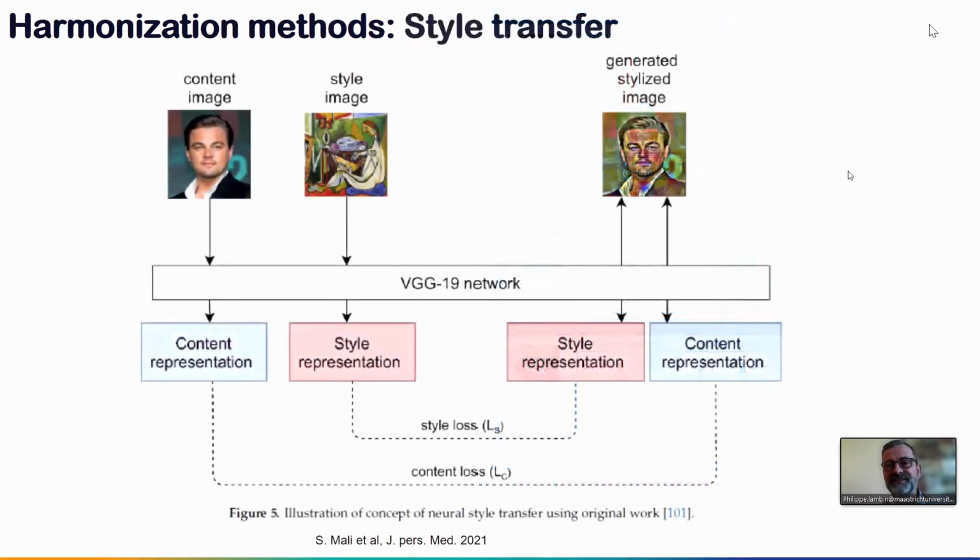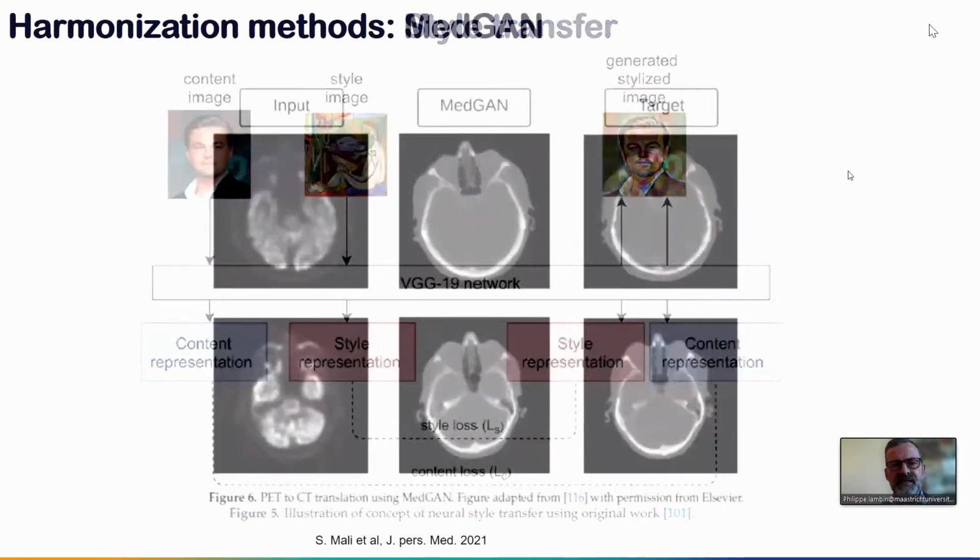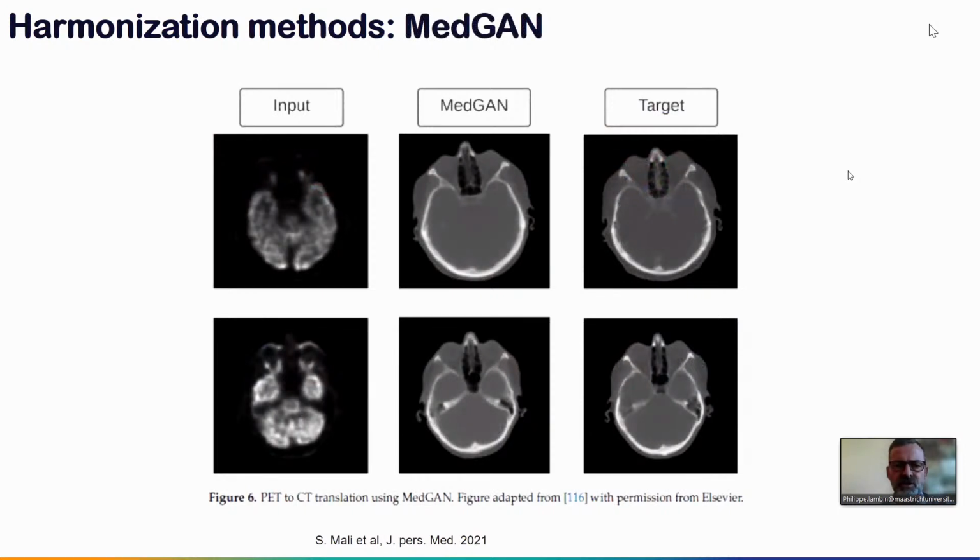You also have other methods like style transfer. It's like, you know, in Word, you go from Arial to Times New Roman at once. There are also methods to do the same with images, like transforming an image into a sort of impressionist painting. The most promising are GANs, Generative Adversarial Networks, where you transform an image into another image of reference. But the challenge is not that it's easy to do; the challenge is to do that without losing information about the biology of the tissue. So a lot of research is ongoing on the subject. I'm pretty sure in a few years we'll have the solution for that.